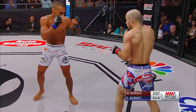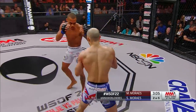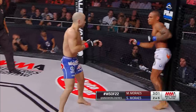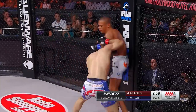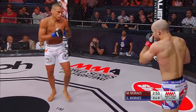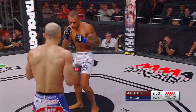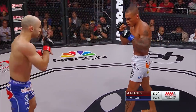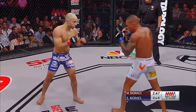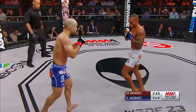A lot of credit to Sheymon in the white trunks. He's been very patient, fighting a dangerous man, and he gets in trouble there. Gets the hand a little too low, and Marlon connects not once, but twice. And now Marlon Moraes going in, sensing this could be an opportunity to end it. He should go to the body now. Straight to the body. Boom! Because the defense will be up, trust me. He rocked him.